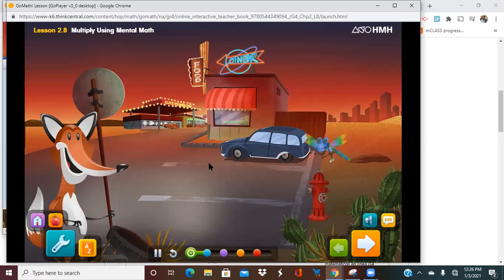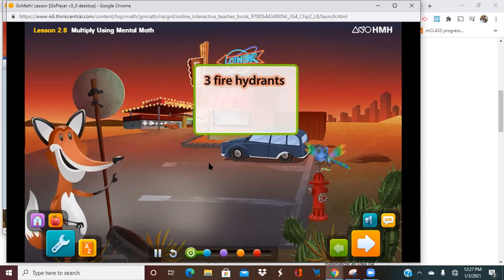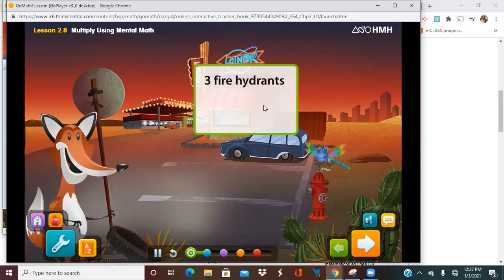Hi there. It's a nice evening at the diner. Denzel the dragonfly and I are checking out the new fire hydrant. For safety reasons, the firefighters have installed this fire hydrant. They are installing 3 fire hydrants near this road. Click the fire hydrant to see how much it costs. Okay, a fire hydrant costs $152. So the firefighters plan on installing 3 hydrants on this road. How much do you think that will cost?